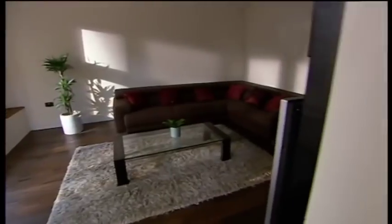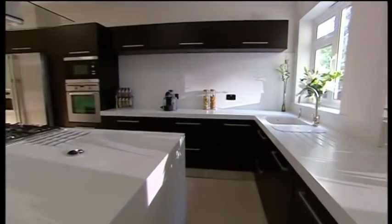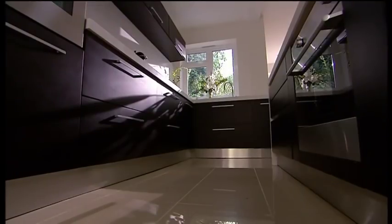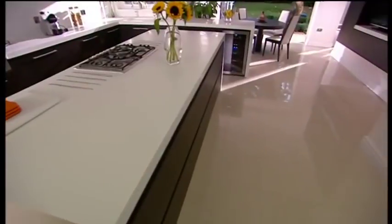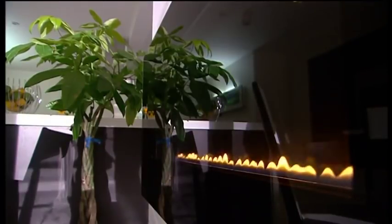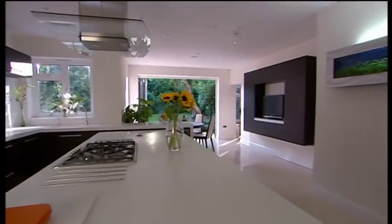I think you're wrong, Sarah. I don't like to say that, but when you see the kitchen, I think you will agree that that was the right decision, making this the lounge. Okay. The kitchen is undeniably extravagant. The seamless composite worktops make a striking contrast with the solid wood units, whilst highly glazed floor tiles bounce light around this vast space. Every last detail is the latest in modern design, though perhaps the outlandish fish tank is one step too far.